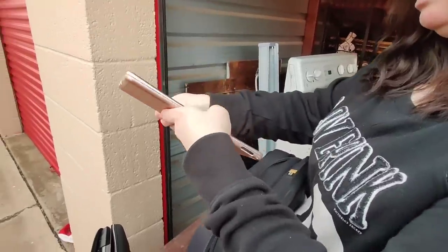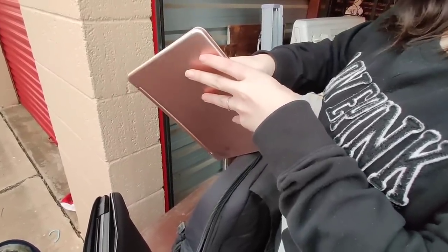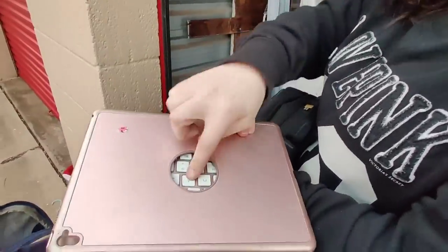Yeah, with paperwork in it. Paperwork? Okay. What's that? Oh, that's just a case, isn't it? Yeah, the iPad. Nothing in it? I don't think so. No, it's just a keyboard. Okay, well, crud bucket. You found a laptop.